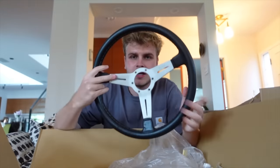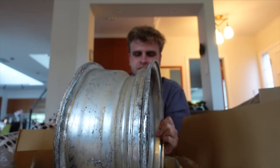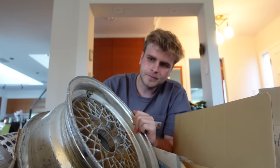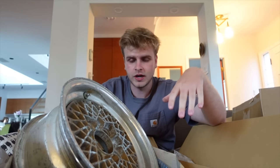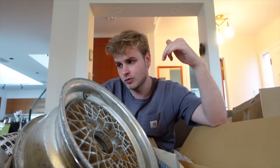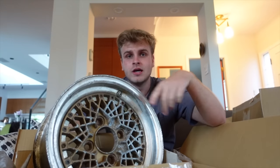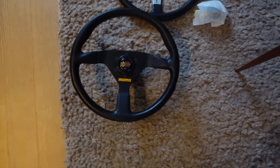Alright, so this is a Nardi Classic Silver Spoke. 13x6, I believe, or 6.5. This, like the single Mark II and Mark III I have, will also be widened. And we'll throw like an 8-inch lip on this for display purposes. I'm gonna actually order those lips soon because I gotta order the lips for the Longchamps on the 86. So, yeah, just another wheel for the decor collection.